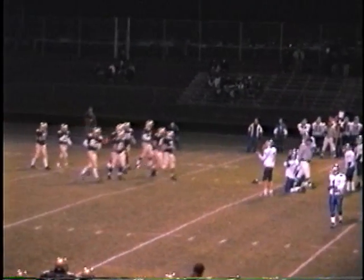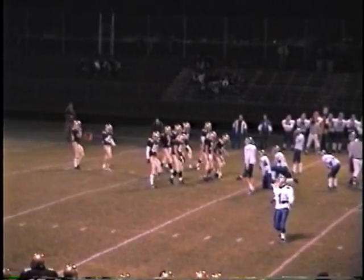No wind here tonight. Very calm night. Very pleasant evening to watch football. And we've got another good crowd. Not quite the overflow crowd we've had in the past, but a good crowd nonetheless.